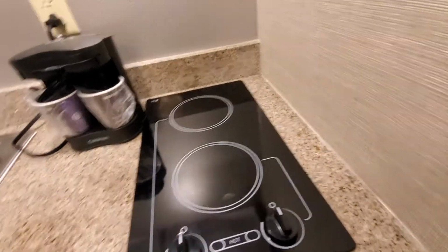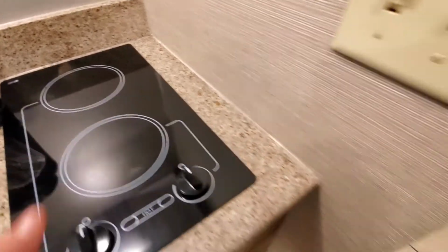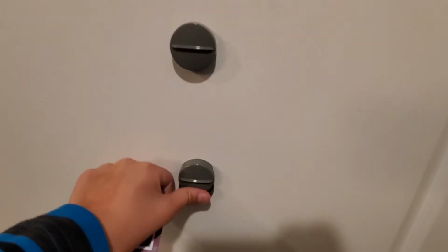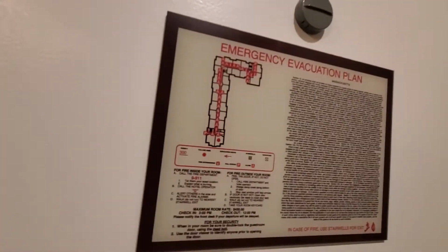And then there's your Kenmore electric stove, which is really nice. And then I think, if I'm not mistaken, there's three peepholes, which I think is there because of the handicap, but it's kind of cool that we have three peepholes. And then there's a floor plan.